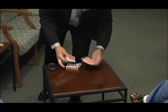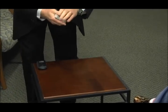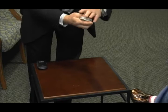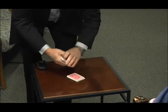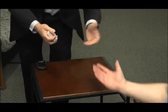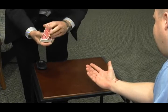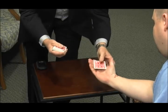Make sure we have them all out. And we'll place a box right here. Justin, right? Justin, why don't we do something simple? I'll give the deck just a little bit of a cut and make sure it's well mixed. And we're going to use your hand as the stage because this is close-up magic. Put your hand down. We're just going to turn over the top card. It happens to be a queen of clubs. We'll place it right there, right in your palm. And this is where the magic happens.